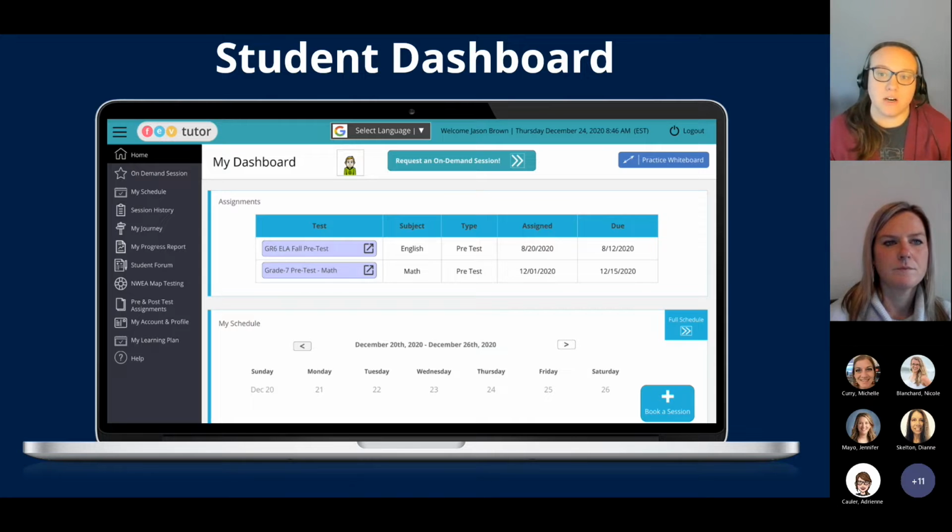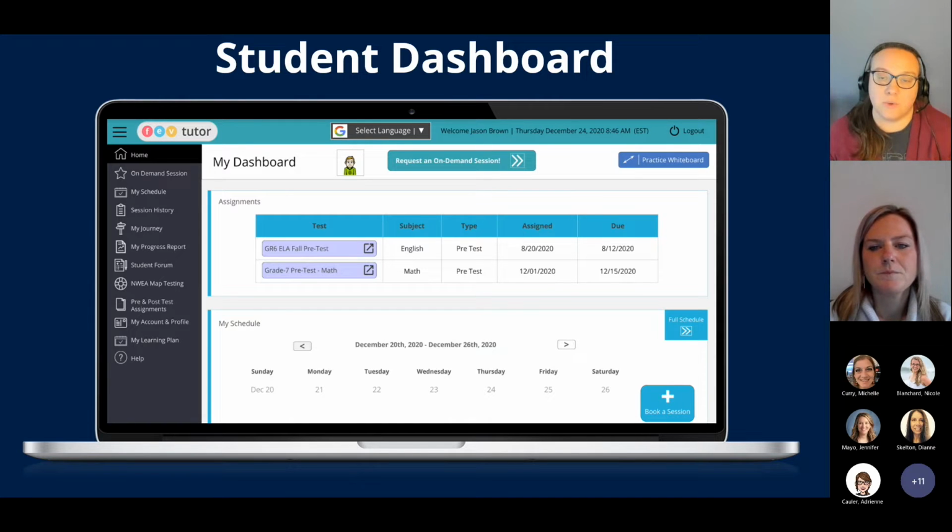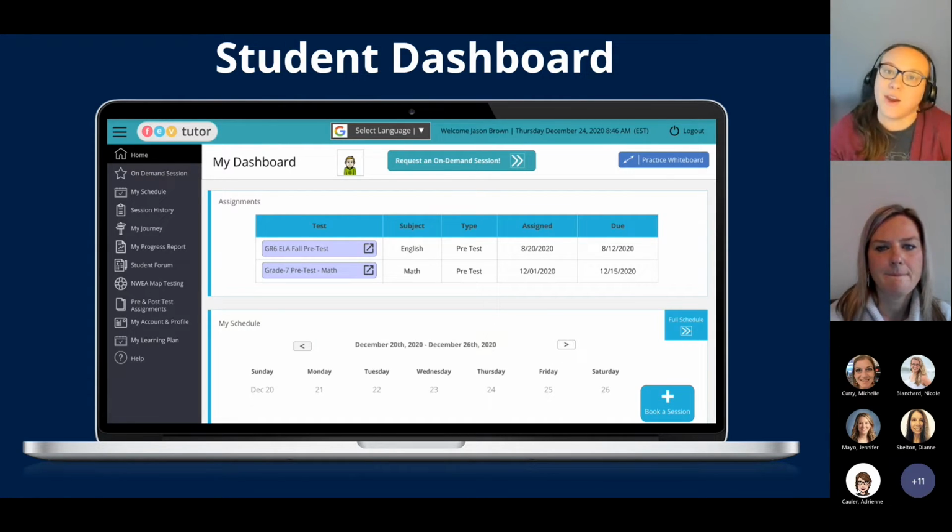First, you'll see here on the screen a screenshot of our student dashboard. We are going to jump into the platform in just a moment and take a live look at a tutoring session together. We're going to actually do some math here on this call this afternoon, but I do want to give you a quick look at the dashboard itself.